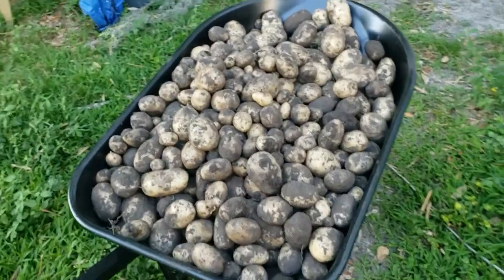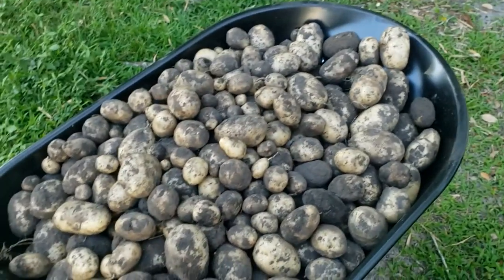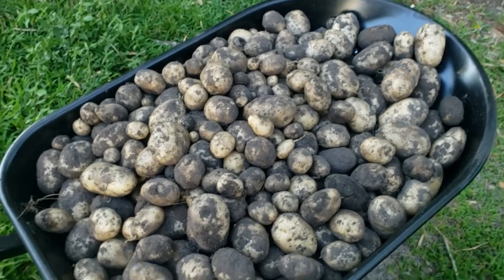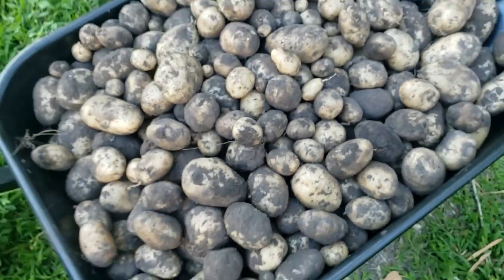Alright, so this is our harvest today. A wheelbarrow full. We've still got two more rows to do, so we'll do that next week, probably Monday or so. But that's not bad. They're very pretty. Some of them are not as pretty as others, but we'll take these.